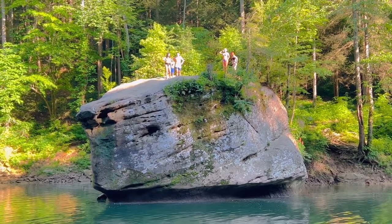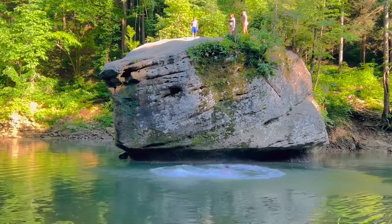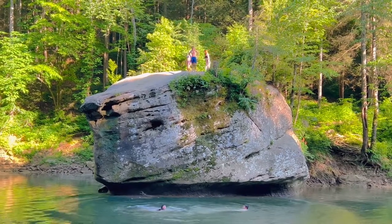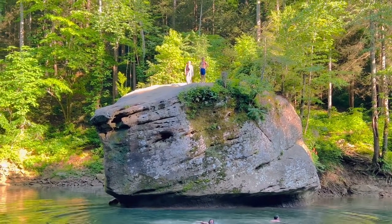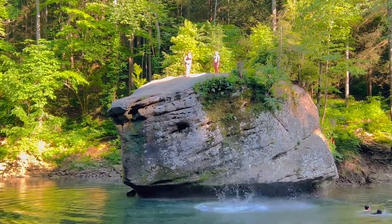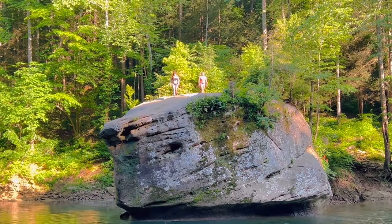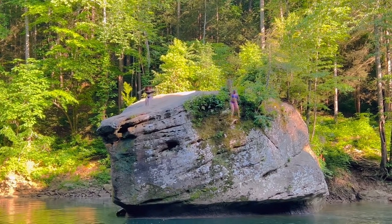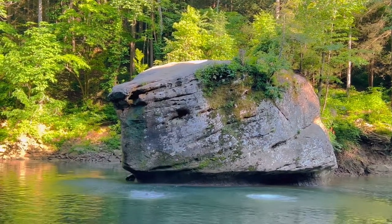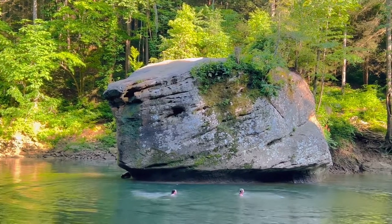Pushes water up in a... Whoa! Okay, wait, it's really fun to watch them. But it's perfect to swim. Really nice. Do it. See everybody clear. But definitely do. It's cool. It's nice.